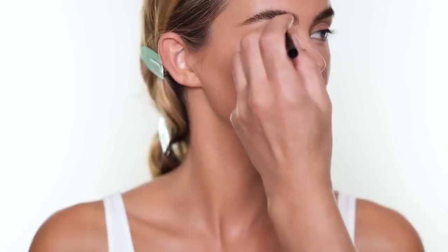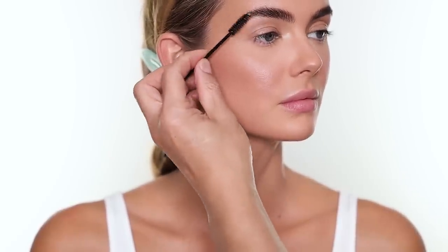So it would be something like that. I'm going to do the same on the other side. Something like that. For eyes makeup, I'm going to use these 4 products.